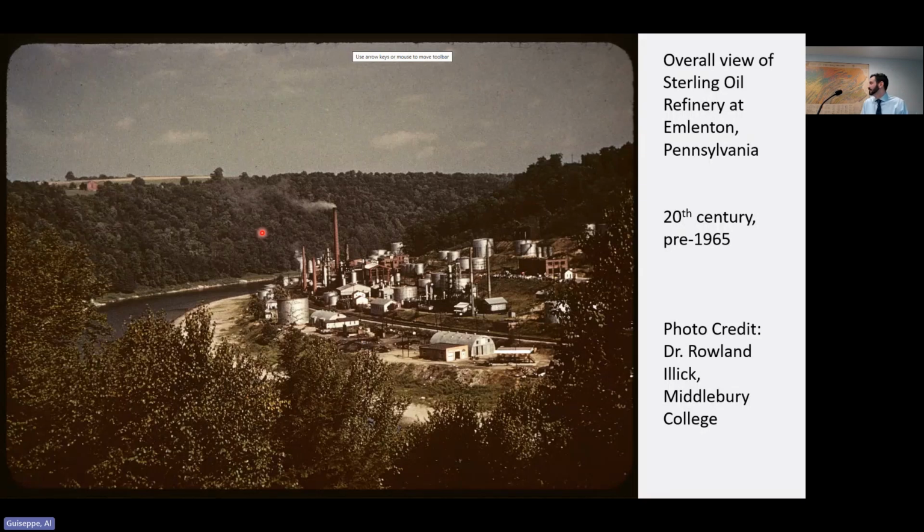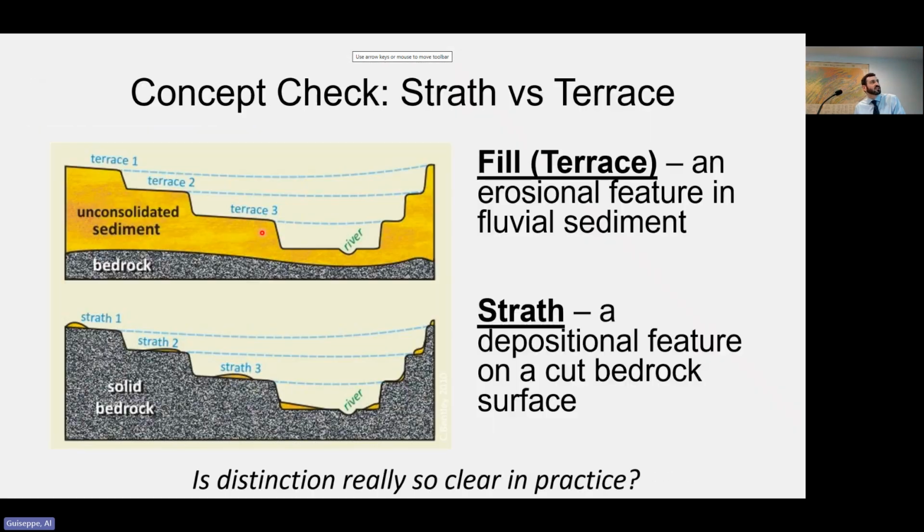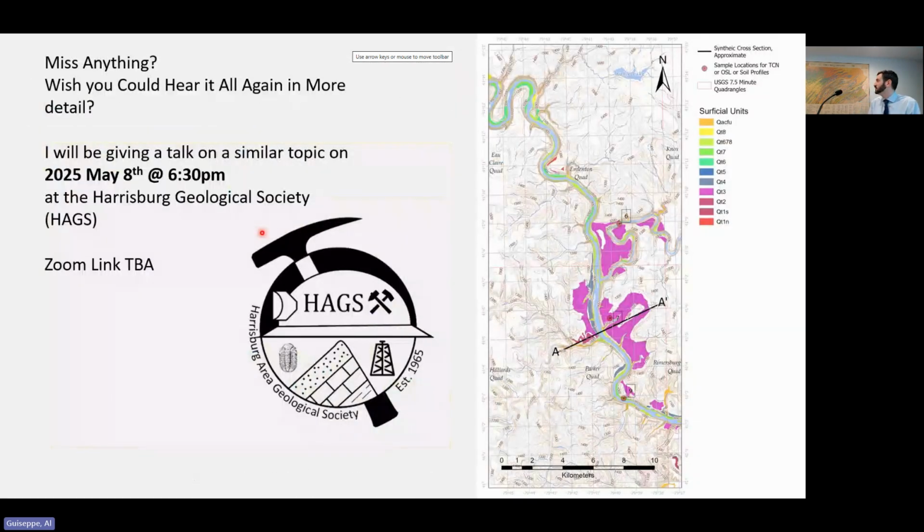Now, is this the exact slideshow that you used for your defense? Almost exactly. Did I see a reference to hags for one of your slides? Oh, yes. In my thesis defense, my final slide was a plug. Wish you could all hear it again in more detail. I will be giving a talk. That might be the first time we were given a plug at a thesis defense. So thank you for that. My pleasure.